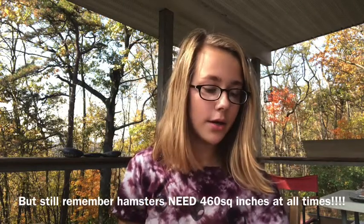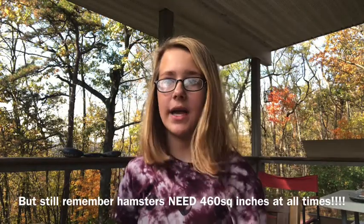So it's not like you can only have 6 toys in your cage, or you can only have this many. Make it as cluttered as you want, because some hamsters really do like a very cluttered space and not an open space, but some hamsters do like an open space. And it's really fun to find what your hamster loves, because some hamsters are not going to like one of those toys.